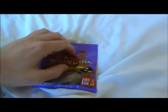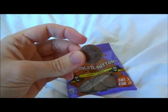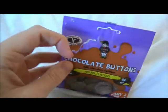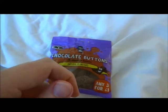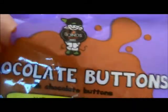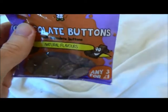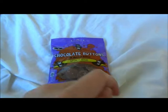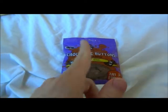Chocolate buttons. That was a chocolate button. It tastes like a chocolate button. I don't know what I really expected. It tastes exactly how both I and you would expect it to. It's a chocolate button.